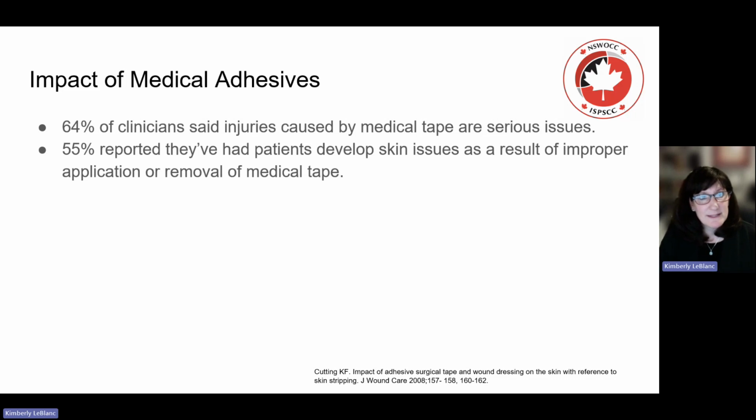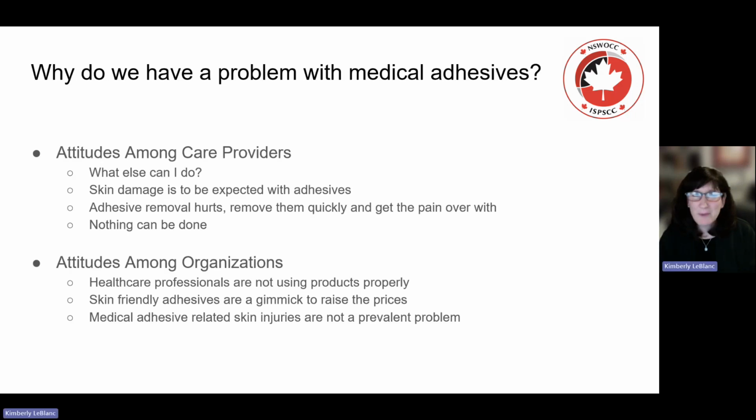So what's the impact? Well, 64% of clinicians said injuries caused by medical tape are serious issues. 55% have reported that they've had patients develop skin issues as a result of improper application or removal of medical tape.